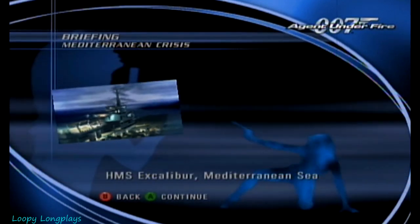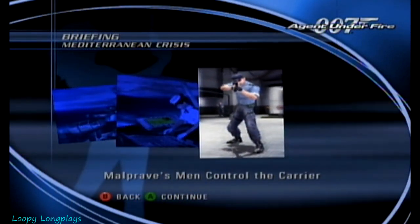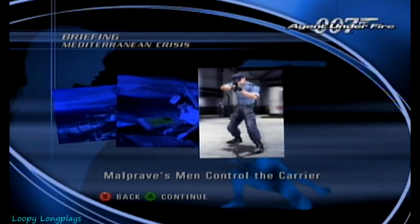Seven. The autopilot steered the submarine to a Royal Navy carrier stationed in the Mediterranean Sea. This ship is the site of a major summit meeting between the leaders of the world's industrial nations. Unbeknownst to the public, Malprave's men have taken control of the carrier. The vials of blood you obtained in Hong Kong match the DNA of the 8 world leaders. We are certain Malprave has cloned these leaders and intends to substitute them with her replicants.